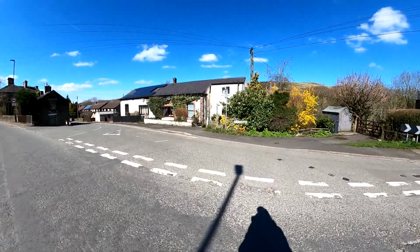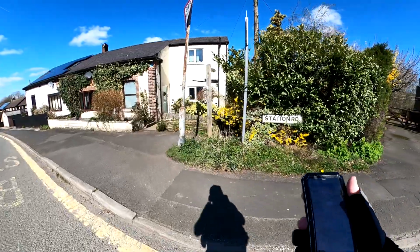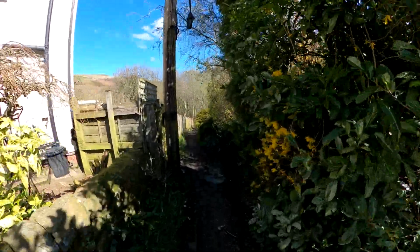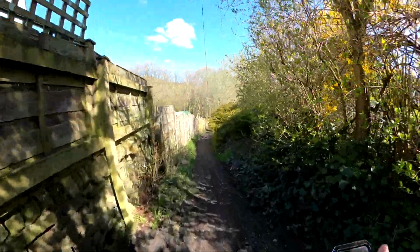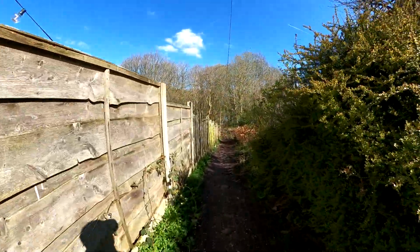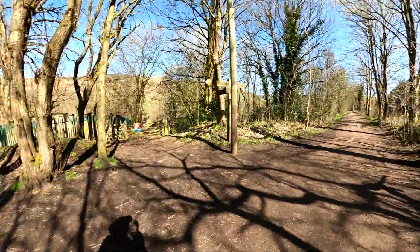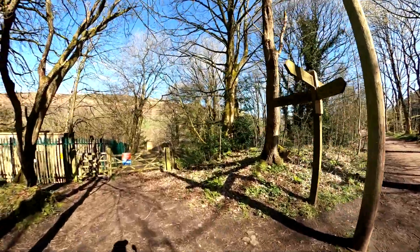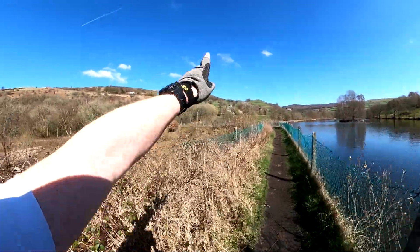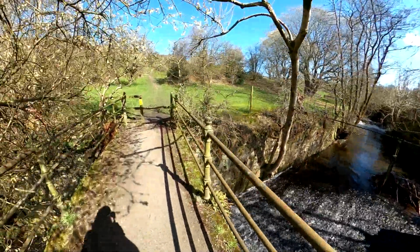Station Road. Footpath here. This should drop me down to intersect another bit of a path crossing me, and there should be a reservoir below me, and the river set. There it is. Main trail, Lantern Pike, 1 mile. So we're heading up there. Just over the river set.